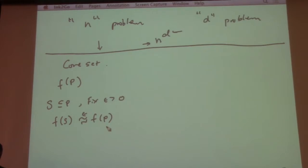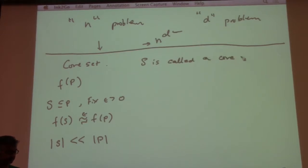Well, this is easy, right? Just take P itself. The point is that you want S to be very, very small. And if you can find such an S that does this for you, then S is a coreset. It's a set that captures the core of what you want from the data for this particular problem.